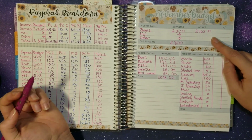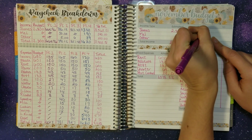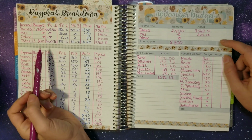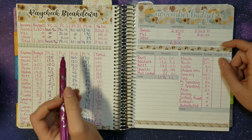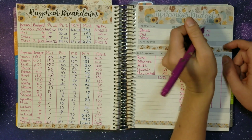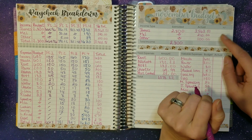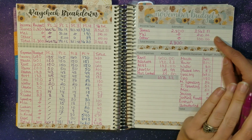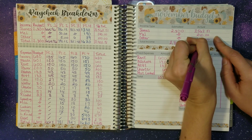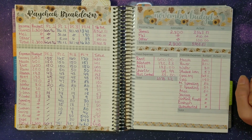Me, myself, I was able to bring in $240, which is amazing. I love being able to help bring in some money and contribute to our household. And then for other, which is like any apps that we cash out, I think these two here were some tip money. So anything like that was other, and that was $100, which is fabulous. Which means our total amount of income that we had for the month was $3,903.51. So that is amazing.